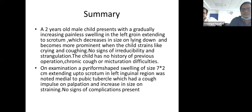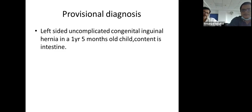Summary: a 2-year-old male child presents with gradually increasing painless swelling in the left groin extending to the scrotum, which decreases in size on lying down and becomes more prominent when the child strains, like crying and coughing. No signs of irreducibility or strangulation. The child has no history of previous operation, chronic cough, or micturition difficulties. On examination, pyriform shaped swelling of 7 into 2 cm extending up to the scrotum in the left inguinal region was noted, medial to the pubic tubercle, which had a cough impulse on palpation and increases in size on straining. No signs of complication at present. Diagnosis: left-sided uncomplicated congenital inguinal hernia in a 1.5-year-old child, containing intestine.